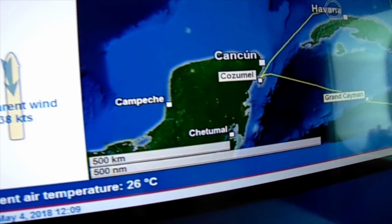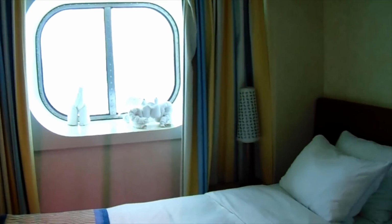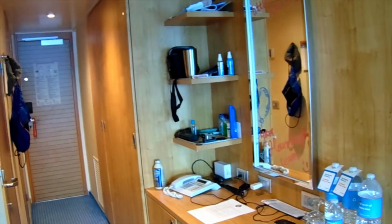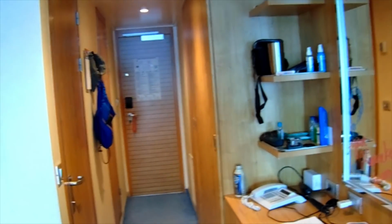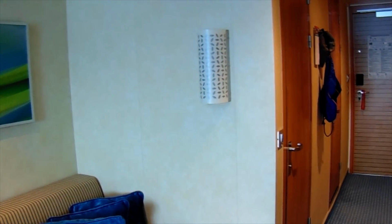Anyway, that is that. But I wanted to show you that television so you could see a little bit of what that does. So that is the cabin tour. That is again the premium ocean view. If you're looking at categories, it's a 6M. They're located on deck 1, and there's some on deck 2. There's also some on deck 3 on the lobby deck.